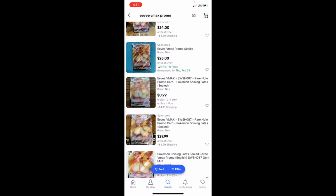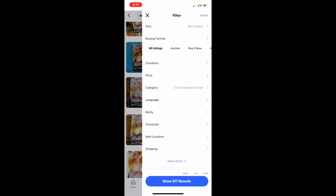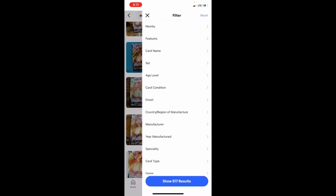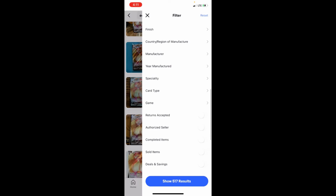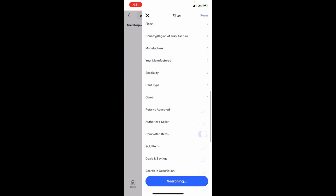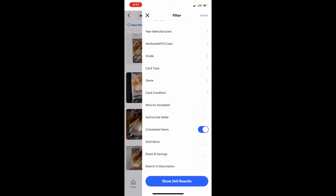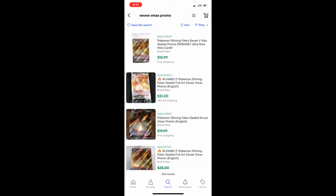I kind of do things naturally. We'll go over to filter, scroll down, and hit show more. Go down further and we're going to hit completed items right there. What that's going to show you is all the items that are completed on eBay, the ones that have sold and the ones that haven't sold. If you hit sold items, that's only going to show you the ones that have sold, obviously. So I always do completed to see what is the chance I'm even going to sell this item, let alone what price I'm going to get out of it.